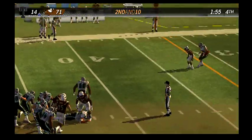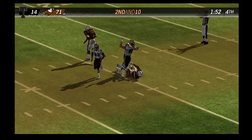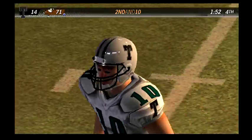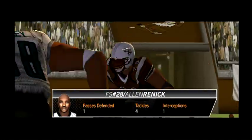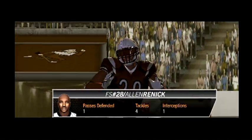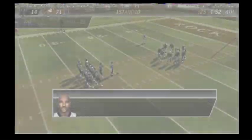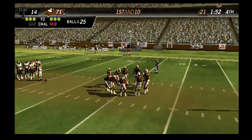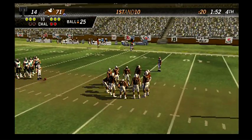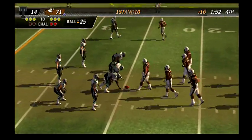Uses the pump with the throw. Interception. Not a wise decision to throw that ball. Jocks gets ready to go following the interception.